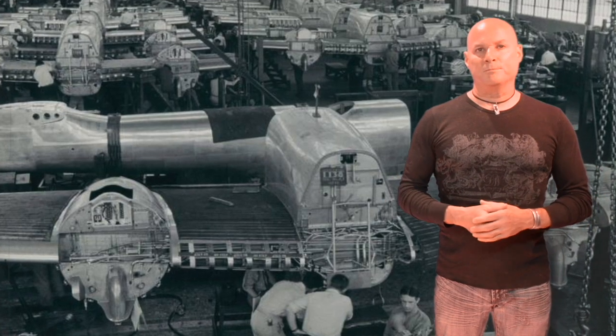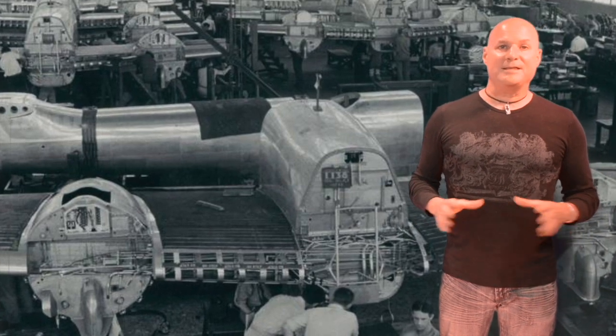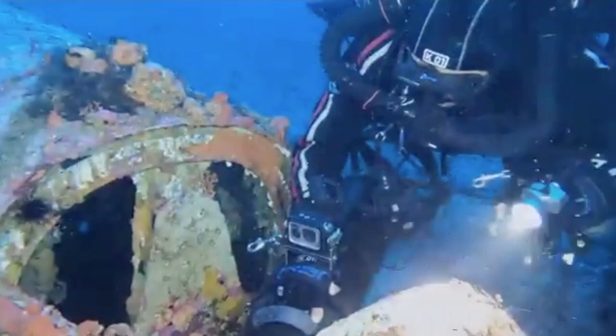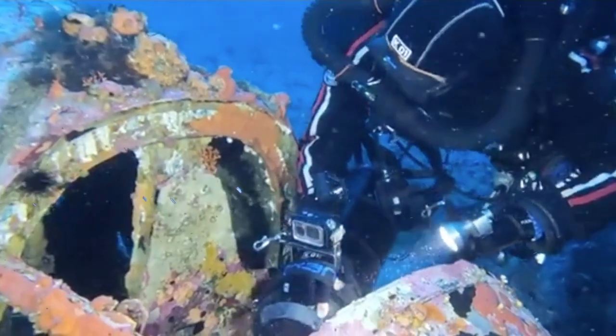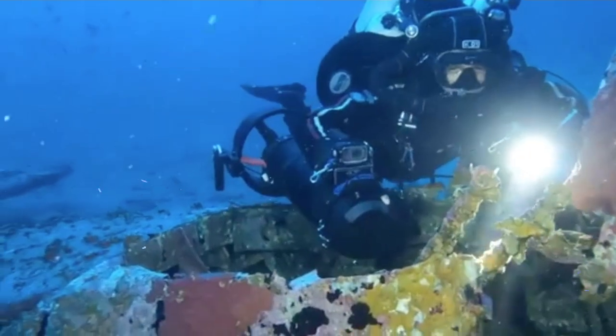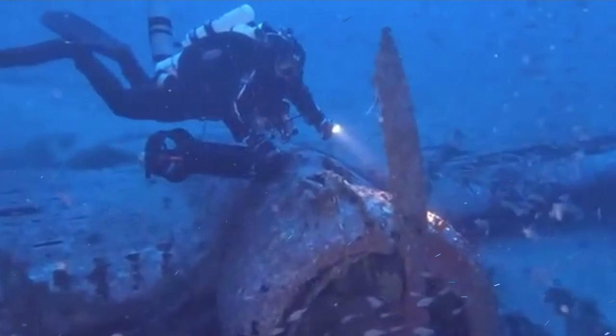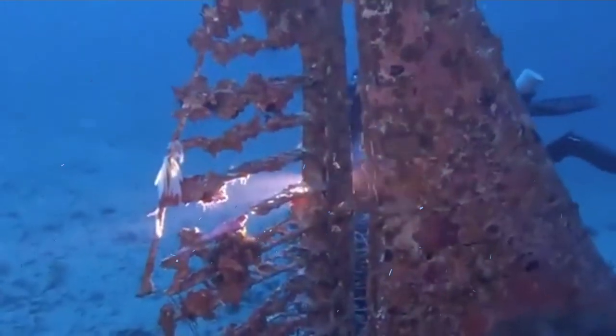Thousands of these Martin Baltimore bombers were made during World War II, most of those being scrapped at the end of the war. Now, believe it or not, this one now ranks as one of the best preserved in the world. The wreck lies at a depth of 85 meters or 280 feet. And it's in an excellent state of preservation.